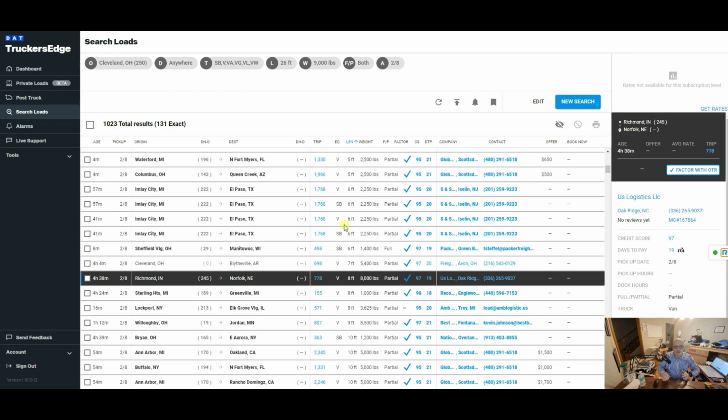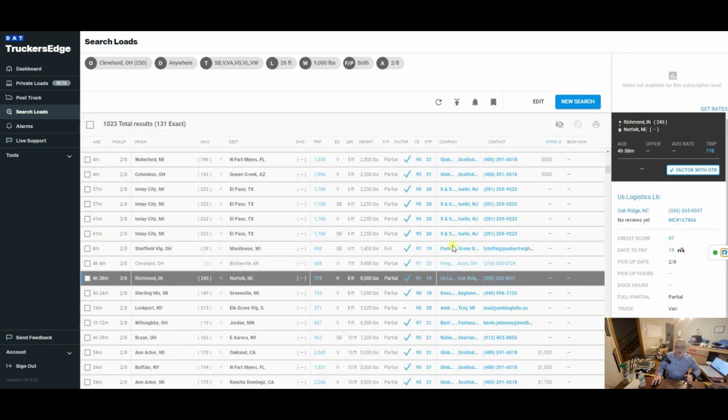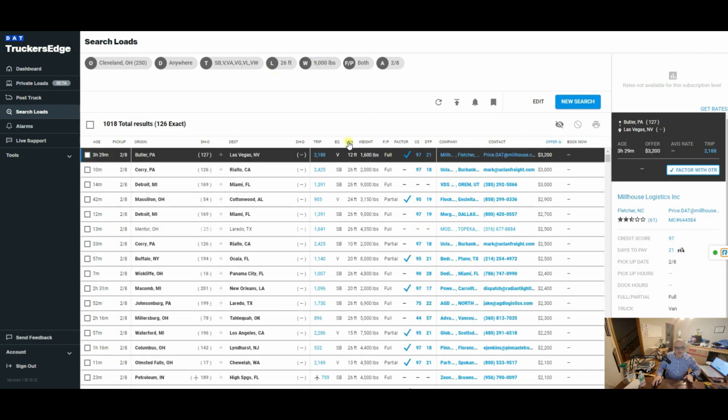Okay, I'm going to sort these out by offers. So what I usually do, I go look for offers. Make sure you set your weight and your height on a filter so you don't get too many loads that are overweight. As you can see, this is $3,200 for 2,200 miles, $3,000 for 2,400 miles. This one's decent. It's $3,000 for 1,400 miles.